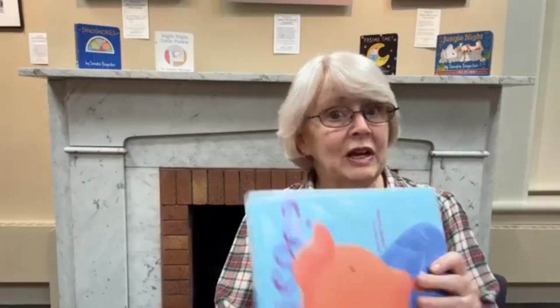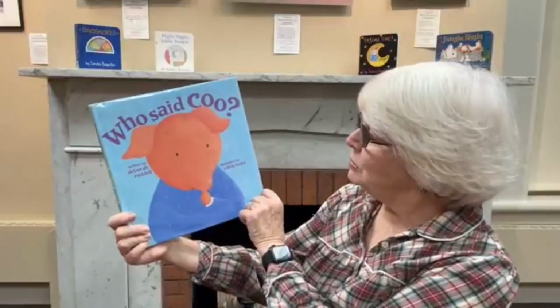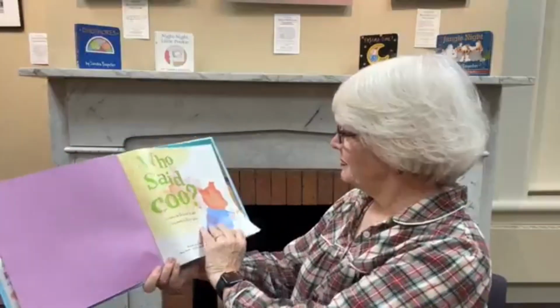All right, I think we've got time for one more book before we have our flannel board. So we've got a story called Who Said Coo? This is written by Deborah Ruddell and illustrated by Robin Louis, and it is published by Beach Lane Books.